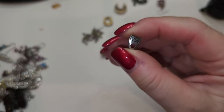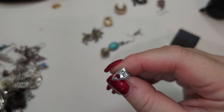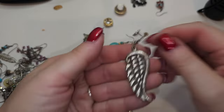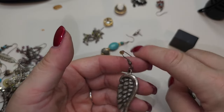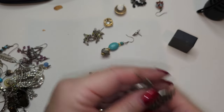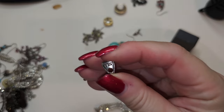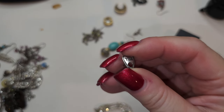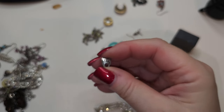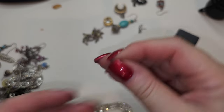What do we have here? Oh, Halloween is coming. Okay, guys, hold on, let me show you. At the very beginning, we found this wing without the ear wire. Right here is another. I'm putting them to craft. If you guys want them, let me know. Right here we have a yes for Halloween. Let's see if we'll find another. So far I don't see anything. Put them in singles, singles, singles.